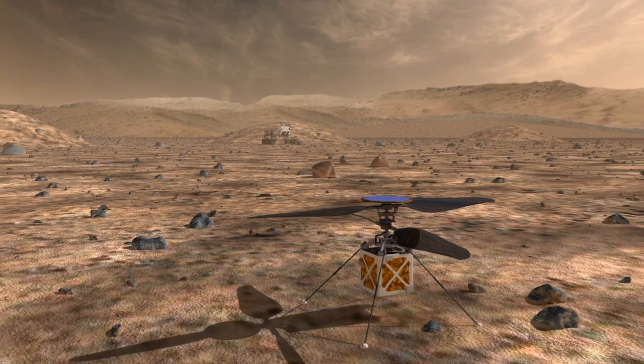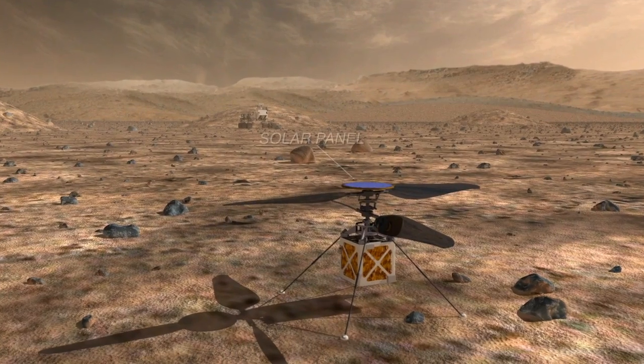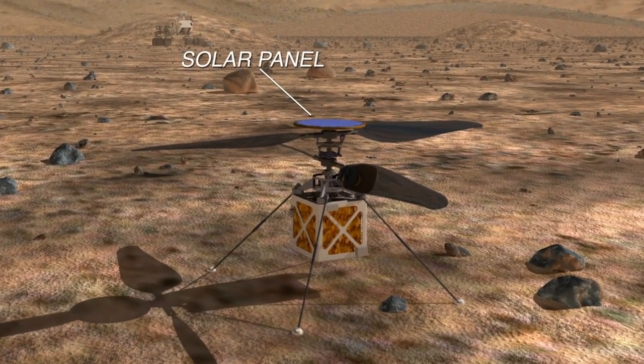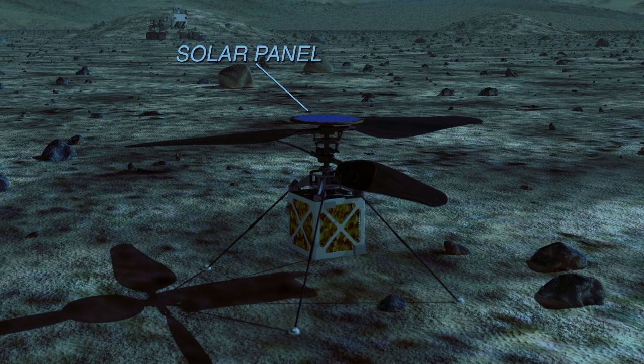Could you tell us a little bit about this helicopter's capabilities when it's on Mars? Right, so the system is designed to fly for 2 to 3 minutes every day. There's a solar panel on the top, and that provides us enough energy for that short flight, as well as to keep us warm through the night. So in those 2 to 3 minutes, we expect to have daily flights of about half a kilometer or so.